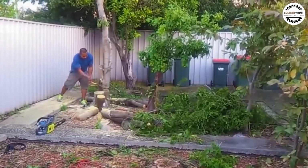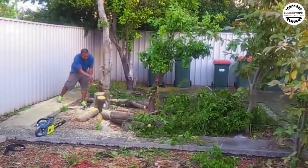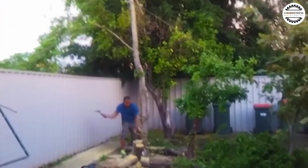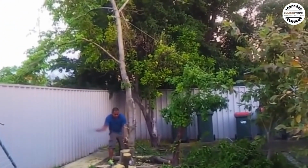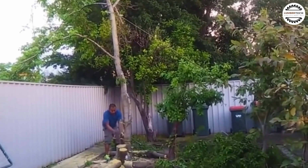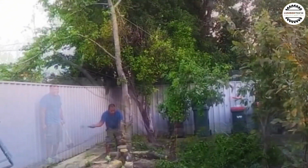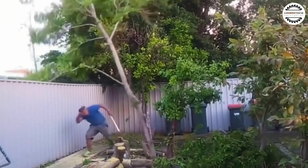This man takes an unconventional approach, using a hammer and an axe to bring down a tree. With each strike, the tree weakens, until it suddenly gives way. As it crashes down, he barely manages to step aside in time, narrowly avoiding disaster. A risky method with dangerous consequences.